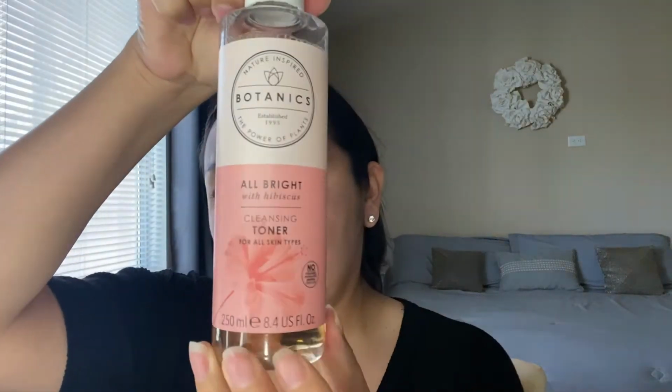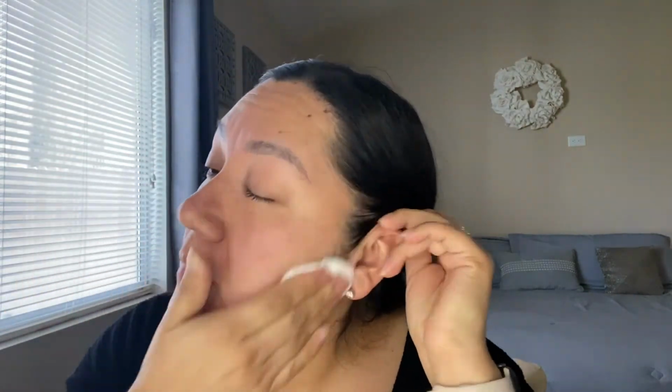I start my makeup routine with toner. This is my favorite one, the Botanics toner. I usually get it at Ulta or Target. I just go all over my face with it. I let it dry for a few minutes.